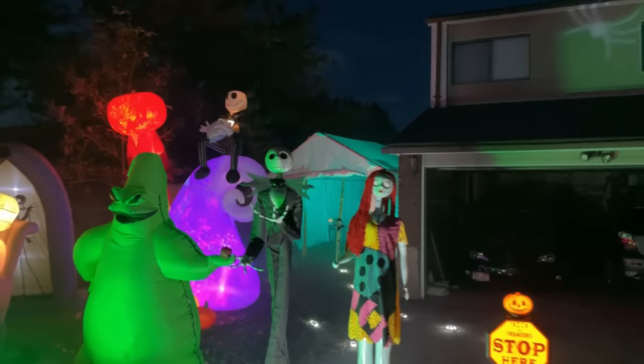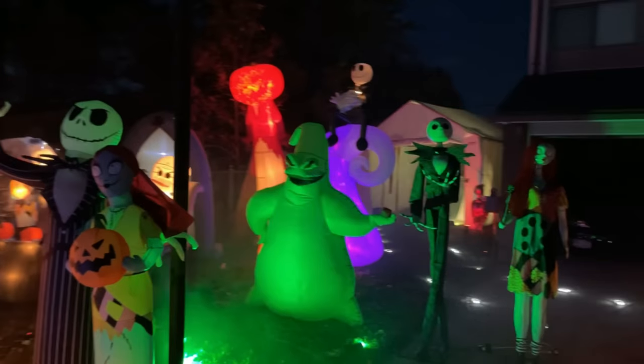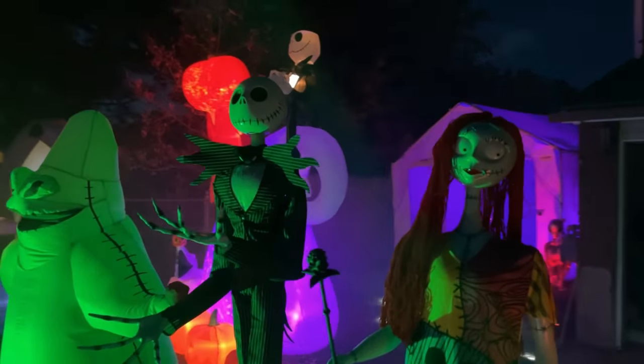Look at this. All right, guys, it is night now. Look at the difference. The solar lights are turned on. It's looking awesome. The fog's getting pretty cool. It's beautiful.